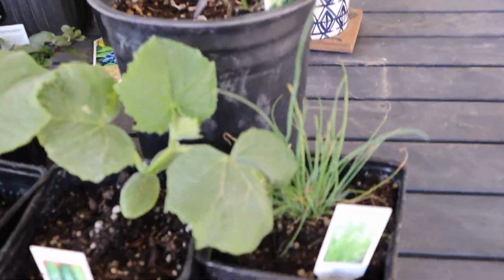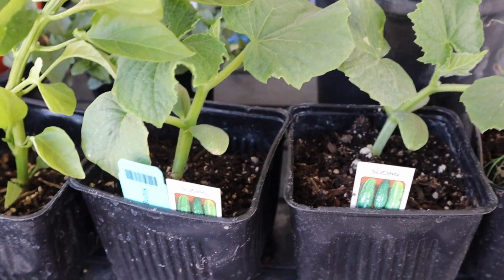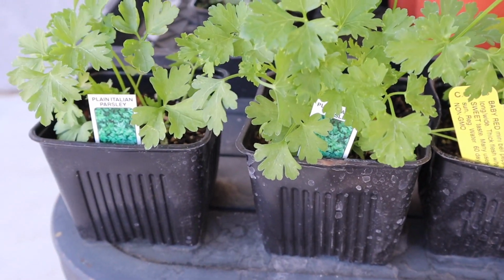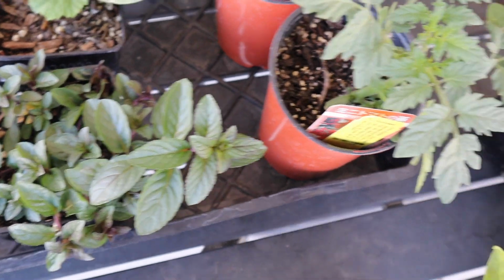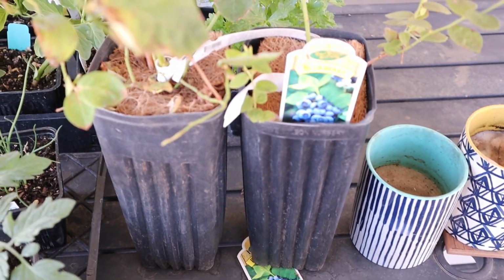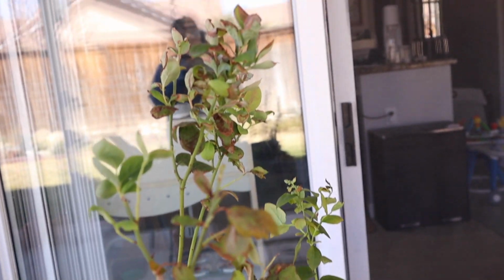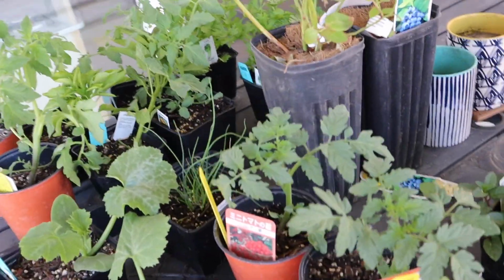So I've got some chives here, some cucumbers, orange bell peppers. This one is a red mini bell pepper. These are both parsleys, Italian parsley. And then I got 2 peppermints. I got 2 blueberry plants, which I'm a little worried about. They're already starting to look a little crusty, so I want to get those in first thing and try to get some hydration up in there.